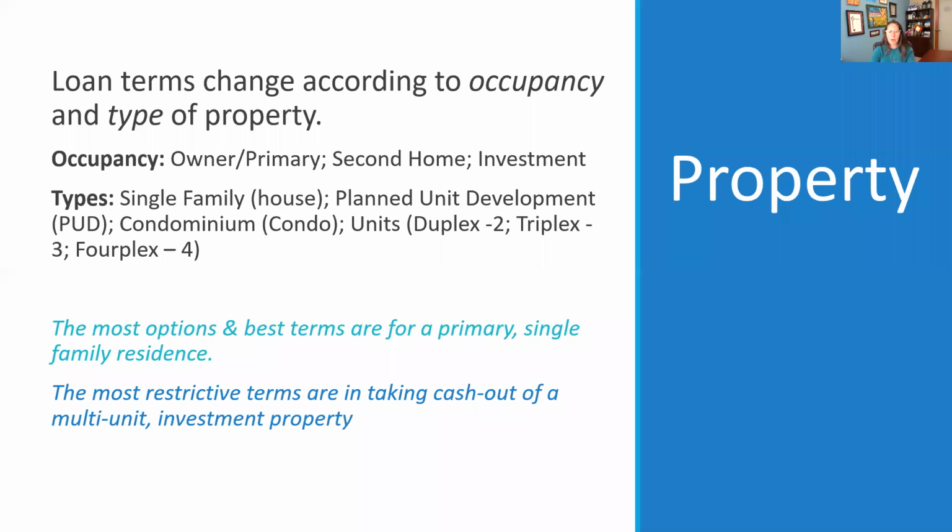So let's talk really about property. These terms and your options are going to change according to the occupancy and the type of property. The occupancy is who's going to live there, primary owner. It doesn't just mean it's the only house you own, it's who's actually going to live there, right? Your second home, do you use this part-time? That does not mean that you have rental income. That's an investment property. Those are investments where you have rental income. Now, technically on the IRS tax code, you could have a second home and rent it up to 2 weeks a year. Usually you can work with that from a lending standpoint.